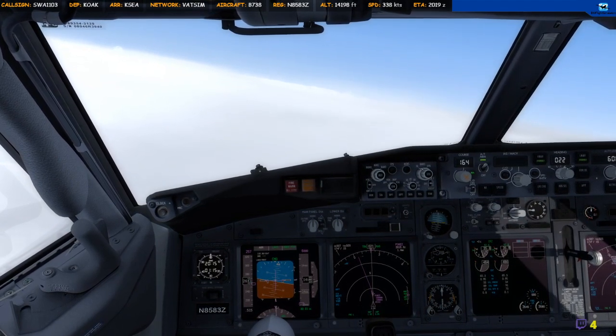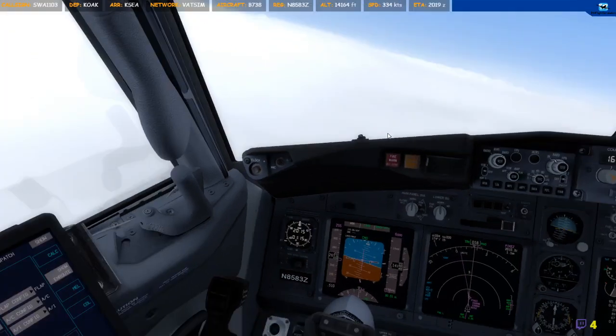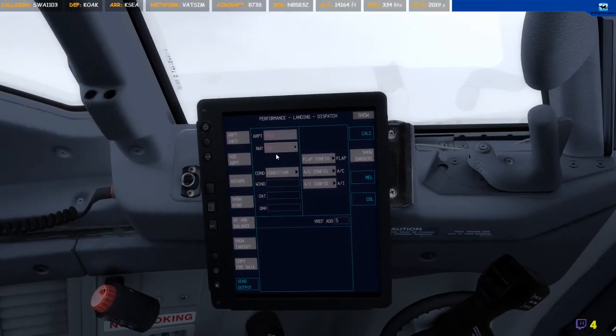All right, we're getting ready to make our turn. He said 1-6 left, so let's go back in here. One thing that's very hard to see is this magenta color. It's not that easy to see. The runway is dry.